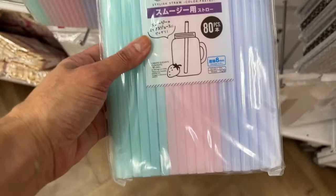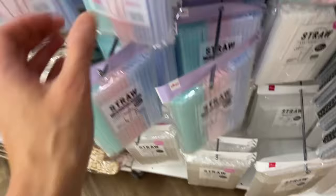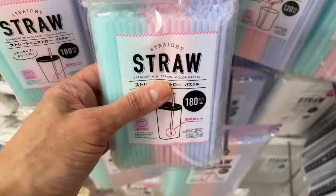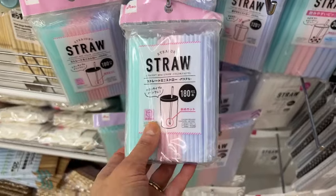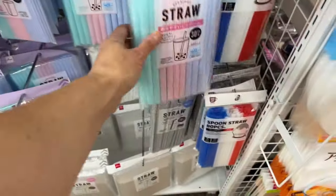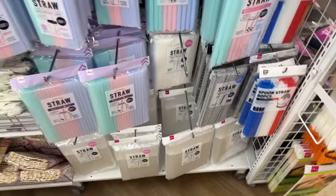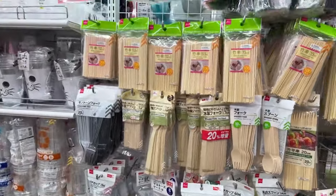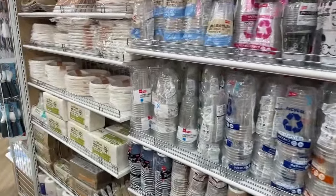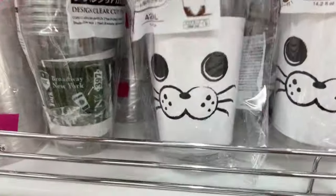These are so pretty. I love these. Like, these are so aesthetic. Look, we even have the little ones for coffee. So I'm guessing these are probably $1.75. I think probably all of these are. I'm not sure. I'm learning the Daiso ways. We have wooden forks, cups, napkins. Oh, look. These are little clear coffee cups with kitties on them.